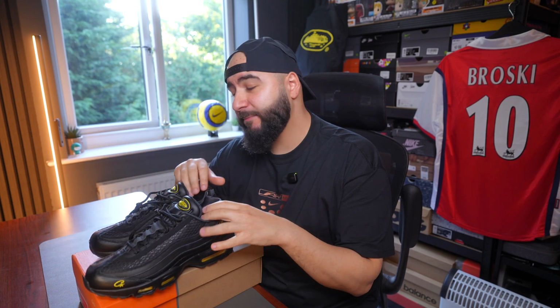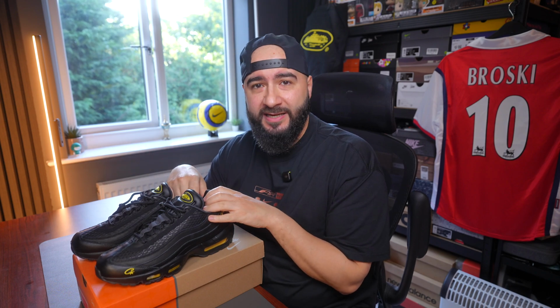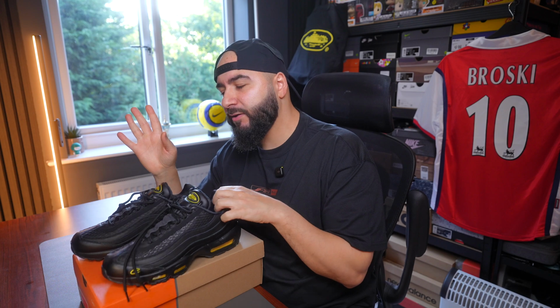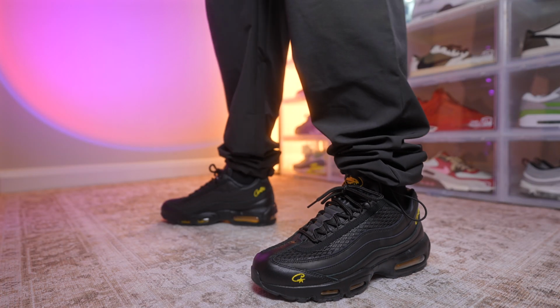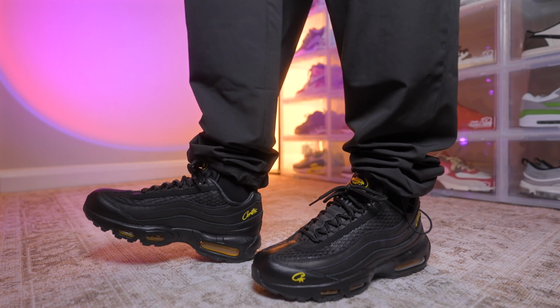I can only imagine how many pairs they needed to ship internationally as well. But look, we're not Royal Mail, we're not FedEx, we don't give a monkeys. Just get us our pairs. I'm still waiting for my size, and this is a 9 UK, my true to size. However, I'm getting too ahead of myself. In today's episode, broskis, it's all about the Air Max 95 Corteiz Honey Blacks.